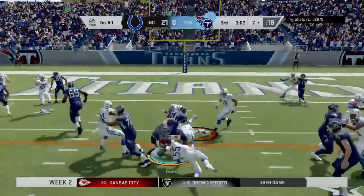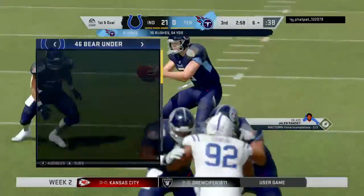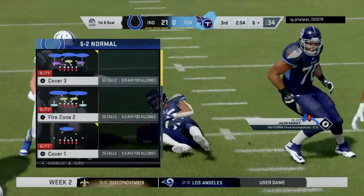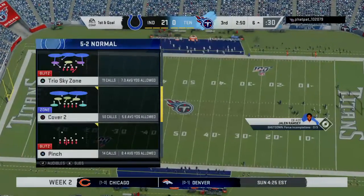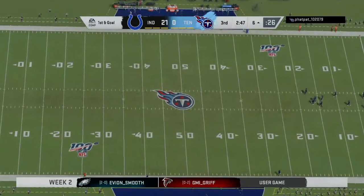They run again with Hines. And he's going to be brought down just shy of the 5 at the 6. Not too many offenses want to turn down long drives, but when you're down what they are, they've got to pay it off with some points. 1st and goal at the 6-yard line.